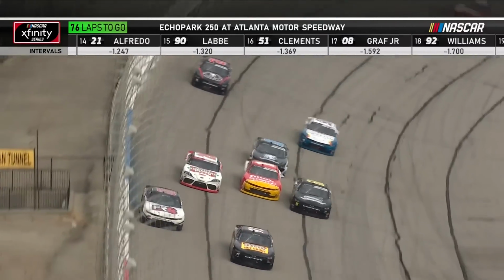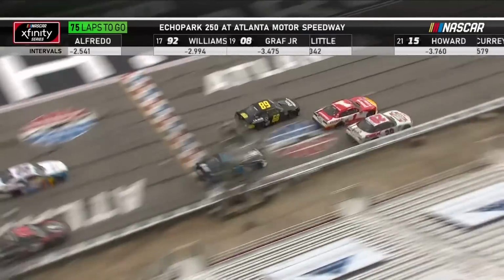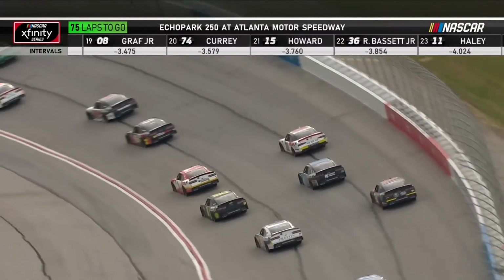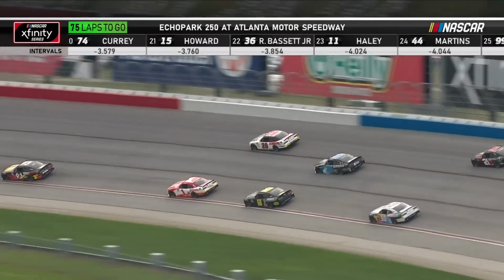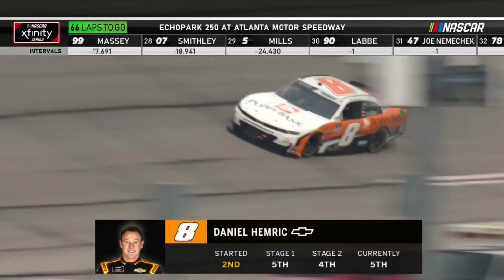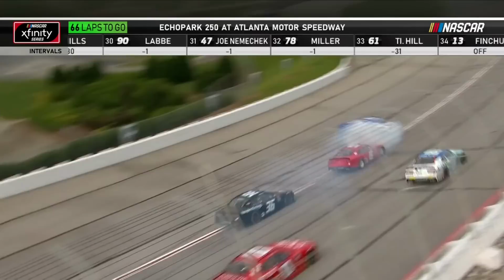That's incredible. And one of them on the outside coming through, the 02, and that would be Brett Moffitt, who's coming off a career best a couple of weeks ago at Charlotte and ran the truck race earlier today. Great job for the 2018 champ in the Gander trucks. It's so weird to me when you think about Atlanta. You know, it's not uncommon to see cars moving around.